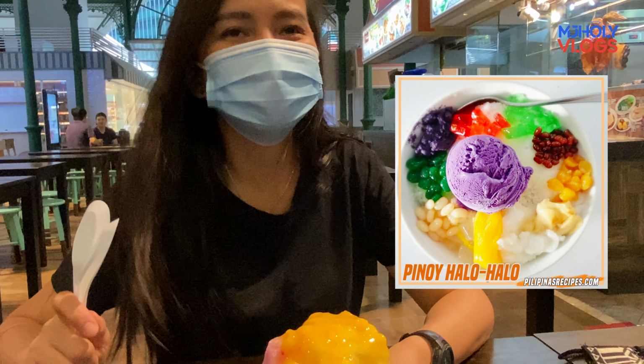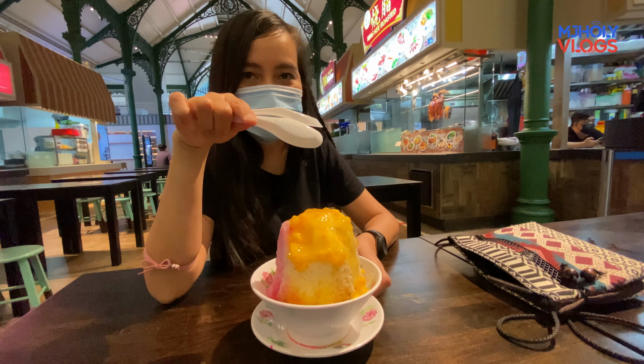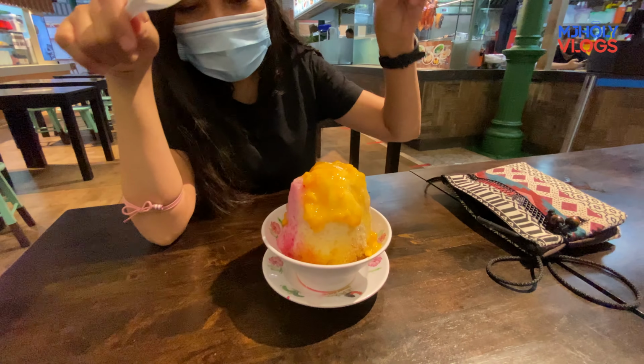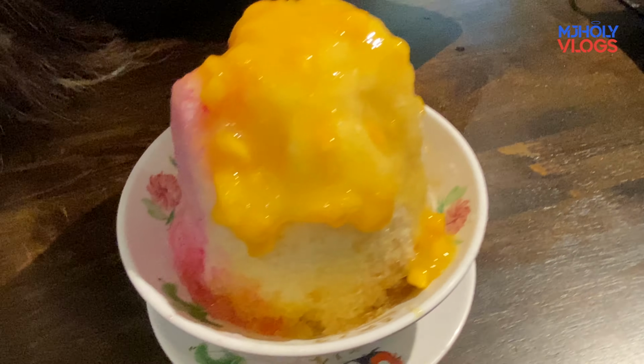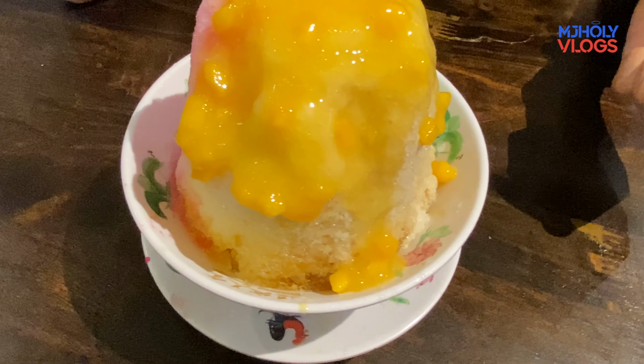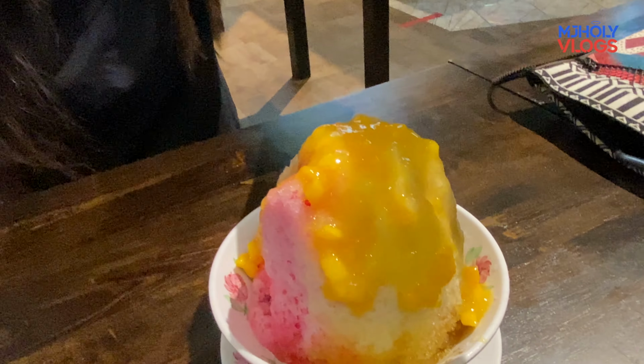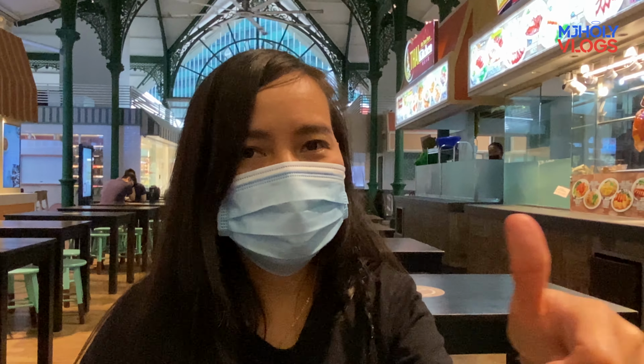Kacang is like halo halo in the Philippines. And then this one, the top one, is the mango puree. I think they added some flavors here. I don't know what this red is. It is a strawberry, maybe. And yeah, it's like halo halo in the Philippines. They put a lot of ingredients inside and then put the ice crumbled on top. Yeah. So let's begin.